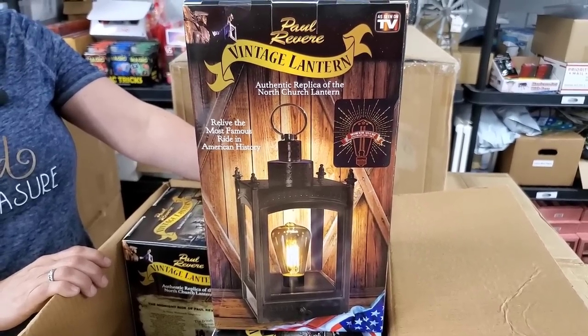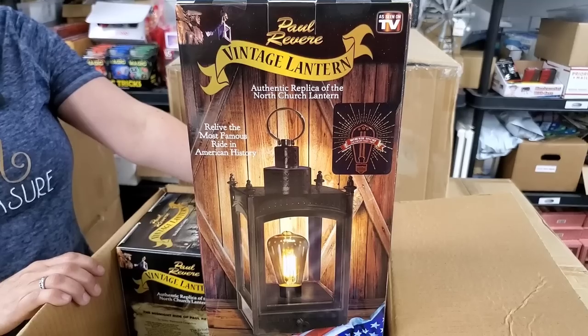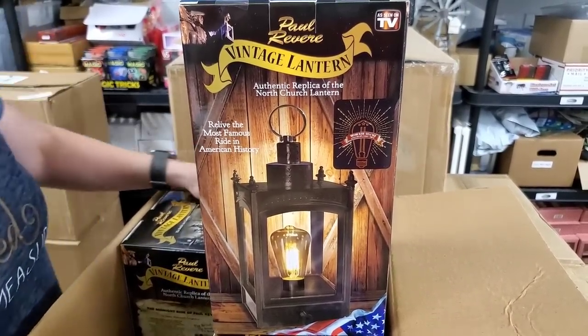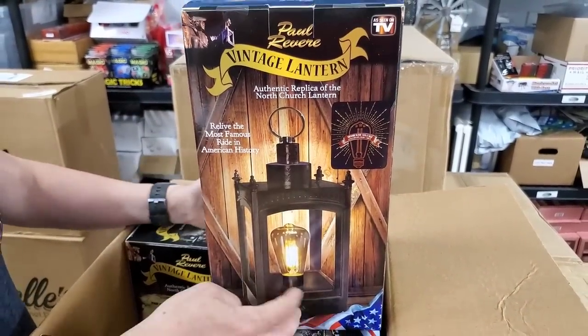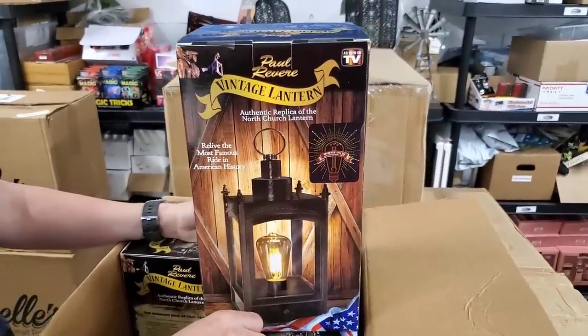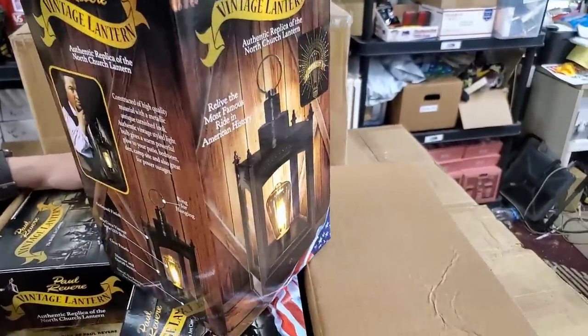And you can hang it up. It's got the old style light bulbs, clear panels, dimmer on off switch, and the switch is right on the front there. A lot of these lanterns that you see, you have to pick the whole lantern up, but it has a dimmer switch. North Church lantern. Nice. Paul Revere lantern.